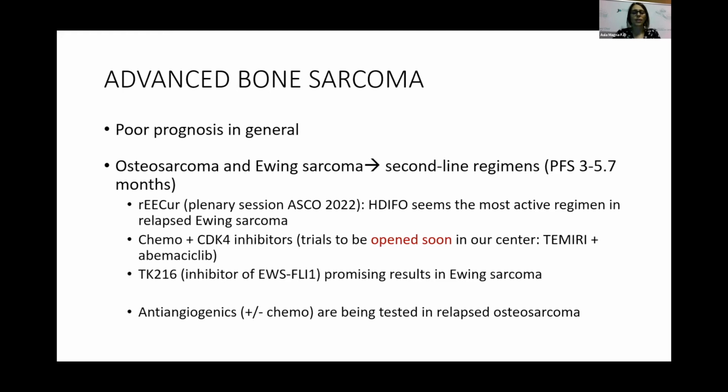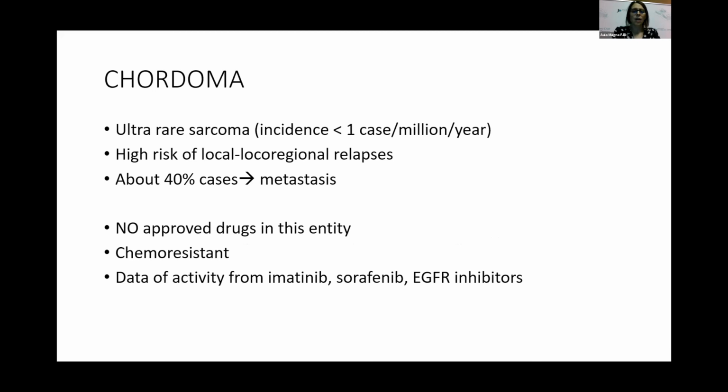In osteosarcoma, the situation is similar, with very poor results from second and further lines. And in the last year, probably the most interesting options are focused on the combination of antiangiogenics and chemotherapy. But I would like to spend one more minute on two other entities, which are chordoma and chondrosarcoma.